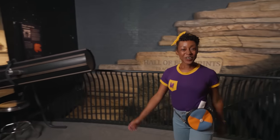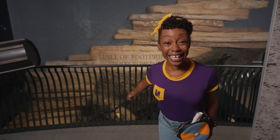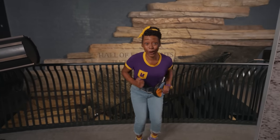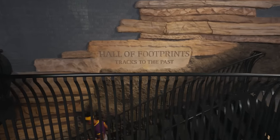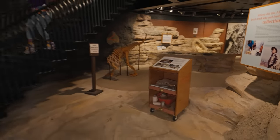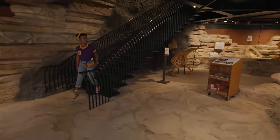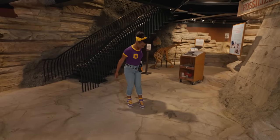Check it out. We made it to the Hall of Footprints. I wonder if, oh, look, it's baby Joey. Let's see if we can catch up to her. Go! Joey? Joey? Huh, we must have just missed her.